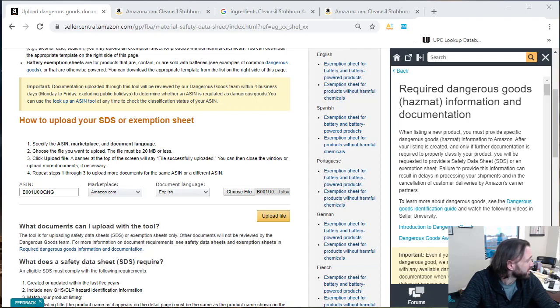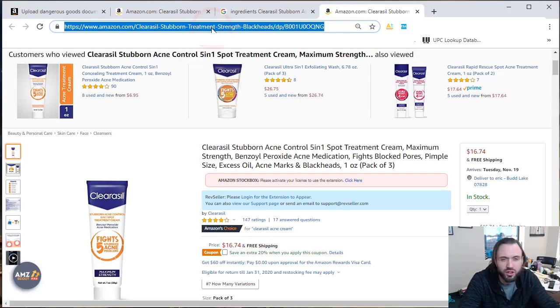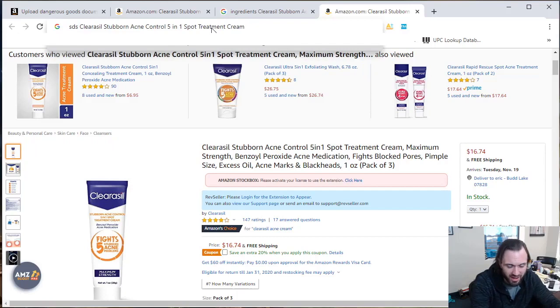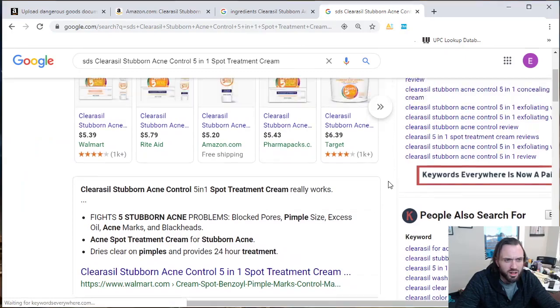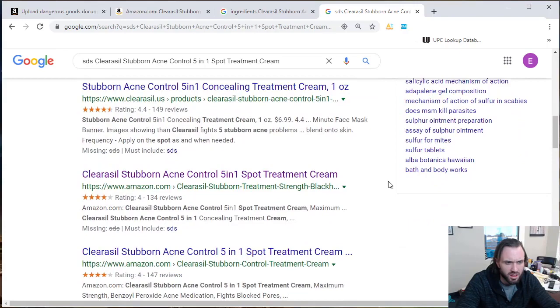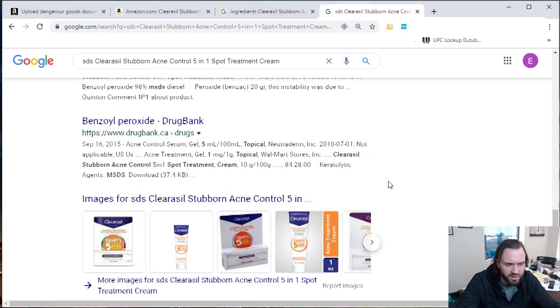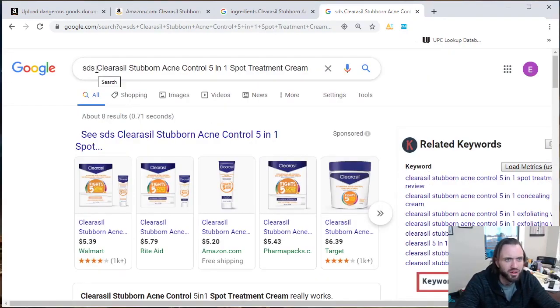So I'm just over here on my other monitor copying the first couple words of this listing. And now I'm just going to do a basic keyword search. I'm going to type, let's start with SDS, and then I'm going to paste the description in there, and let's see what populates. So, I'm just looking for an SDS sheet, a bunch of Amazon listings, Walmart, Walgreens, CVS. Nothing. It would be on this first page, maybe the second page. I'm not even going to look anymore.